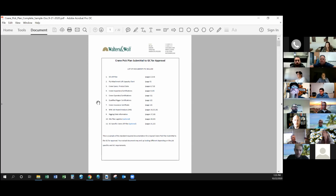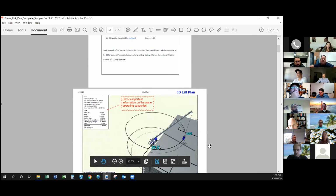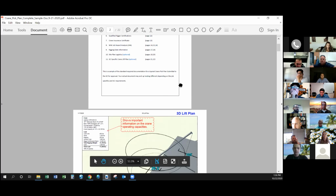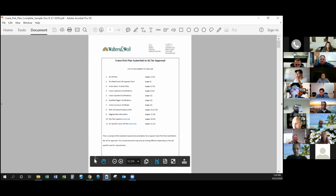One of the things that we added now, since we have Stan and he's more involved with this, is that every submittal that we're doing, he's being copied on it. So he'll be reviewing this, making sure that all of these documents are part of the base submittal. Of course, as it says right here on the cover page, you may need some other documentation, but you're going to know that depending on the job that you're doing and the requirements. This doesn't cover special certifications that you may need, or anything that has to do with critical picks. But that's something Stan's going to be reviewing, because he's going to be copied on any completed crane pick plan that's being submitted.